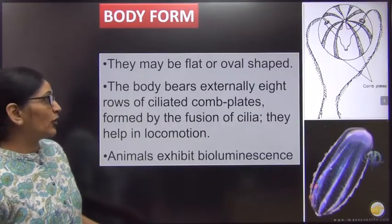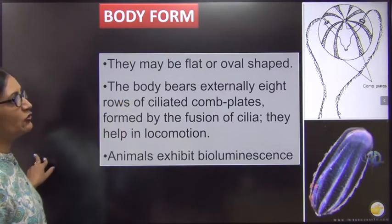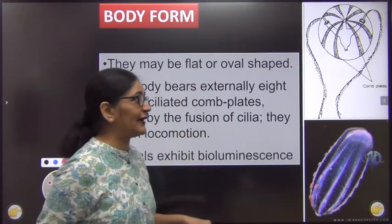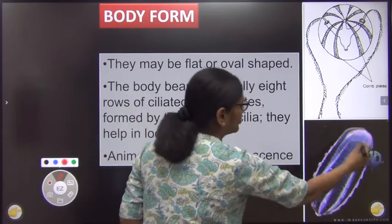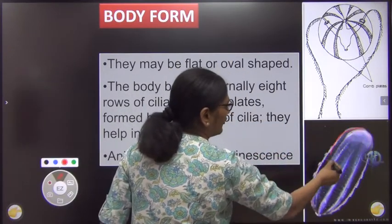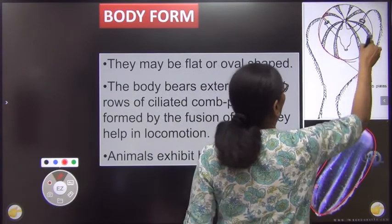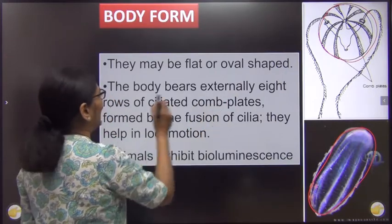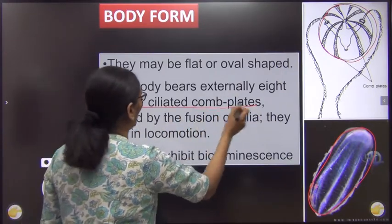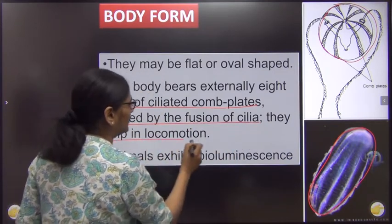Now if you go to the body form, I told you how the body of the CTENOPHORA looks like. See, look at this diagram. If you look at it, the body is something oval or round shape. This is again the diagram of a CTENOPHORA. It is little oval shape. Some of them are round in shape. The body has externally 8 rows of ciliated comb plates formed by the fusion of cilia that helps in locomotion.